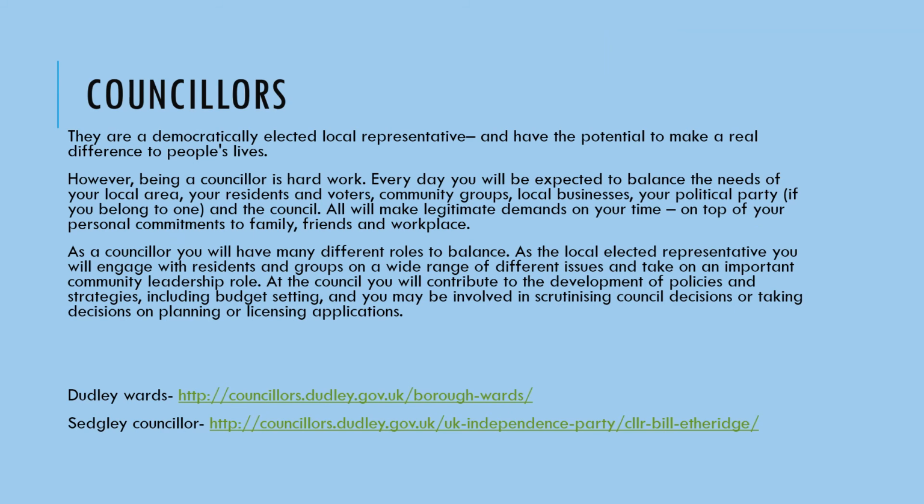So councillors, they're democratically elected exactly the same way as MPs. You've got to look after the people in your area, but you've also got to work for your political party as well if you are based with one. You've got demands on your time because very often you might have another job as well. You can easily find out who your local councillors are by going onto your local council website or the link that's below.